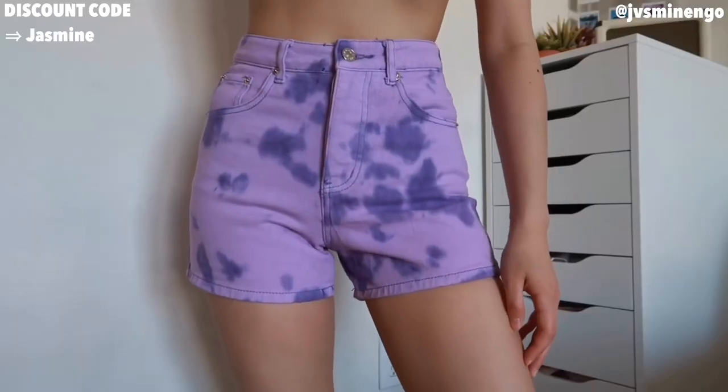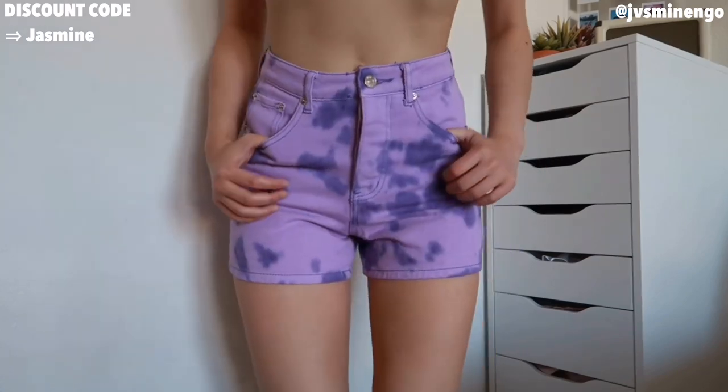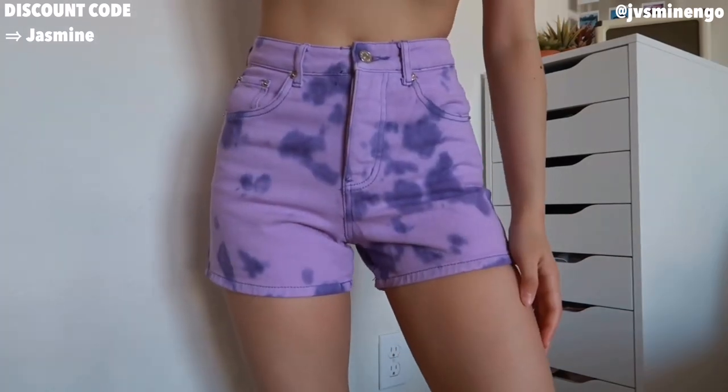This is just a really nice purple tie-dye one. I don't know if tie-dye is out of style. Honestly, I don't care. I'm still gonna wear it. This is just a really nice pair of shorts, as I said, and I love the color. I've been really into getting pops of color. So yeah, really affordable. If you guys want it, I'll link it down below.